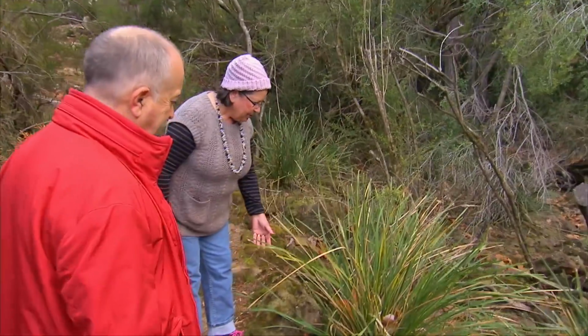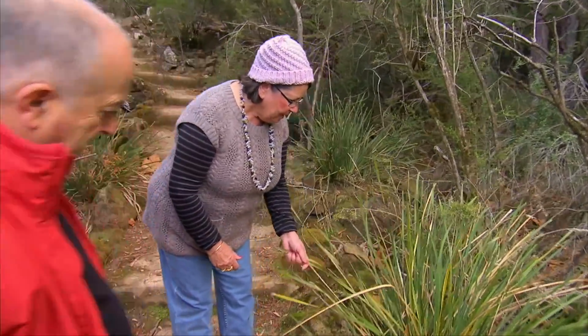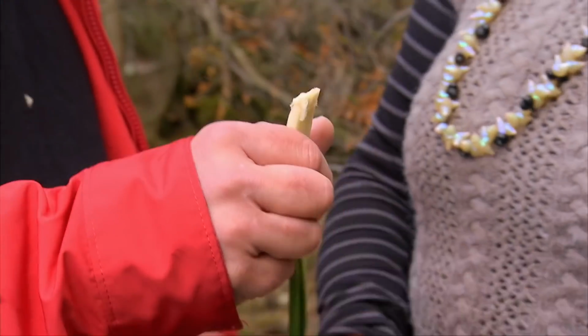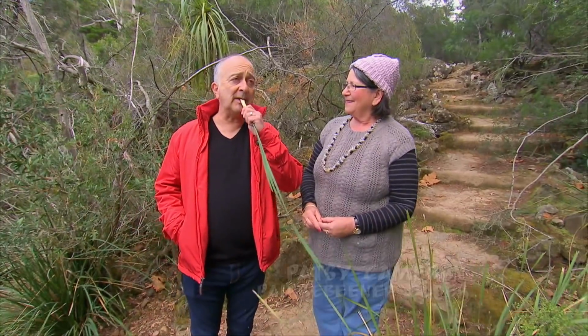What have we got? Tony, this is called Lamandra longifolium. I'm going to pull a piece up to give you a try of it, and you can tell me what sort of vegetable it tastes like. Oh, well, broad bean and peas. Yeah, I absolutely see what you mean. So green pea plant is what we call it.